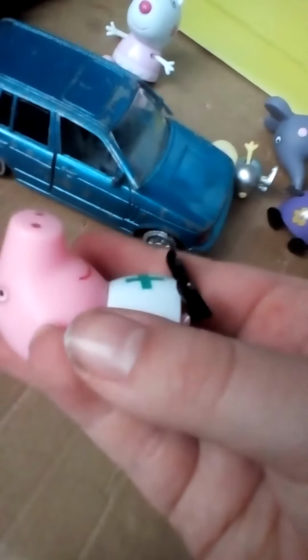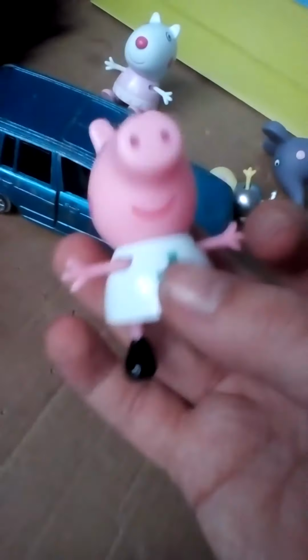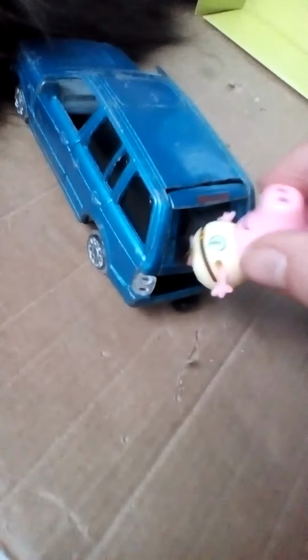Who wants to hop in? Peppa Pig, Kylie Kangaroo, Susie Sheep, and George Pig are gonna be riding in it, since there's not a lot of room for everyone to fit in. Peppa Pig will be the driver today. And Susie Sheep will ride next to her. And George is going to sit at the back. And also Kylie Kangaroo will sit at the back.